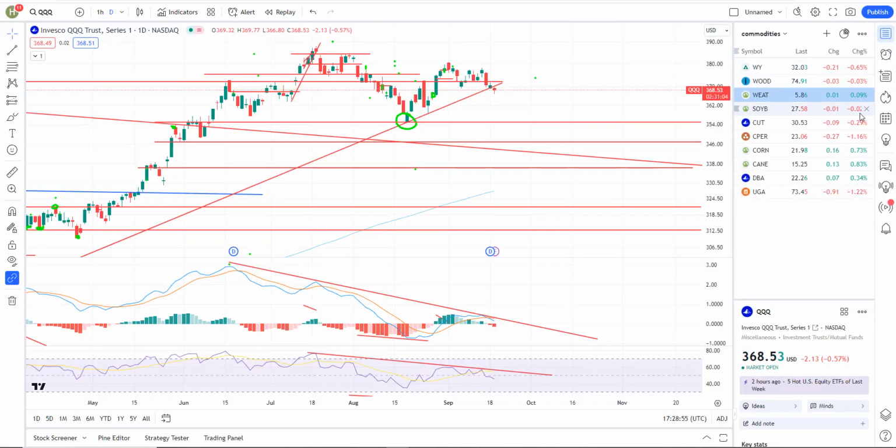Okay guys, quick little update on the stock market. We're going to use technical analysis to be our guide. Let's get right into it. We'll start off with triple Qs. This is our tech sector, and we have the Fed coming out tomorrow.